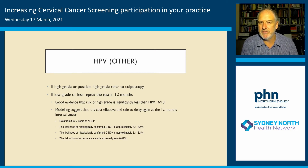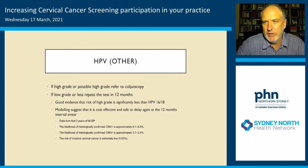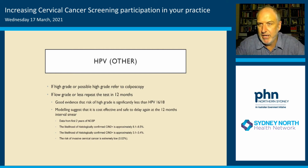Modeling suggests it's cost effective and in fact safe to delay again that 12-monthly interval. The risk of cervical cancer at that time is incredibly low, and the risk of actually having a significant lesion is also low. So particularly in younger women, you probably don't need to send them on after that 12 months because they may well clear it in the next 12 months. And so from February 2021 the recommendation is, for that second smear, repeat it again the following year. So you're basically going out to the third screening test, 2 years after your first index smear.